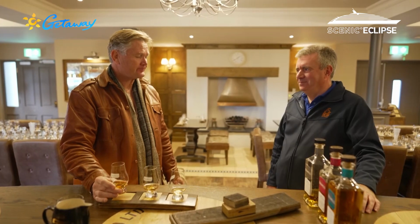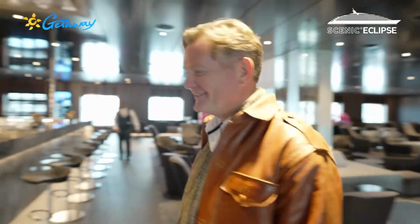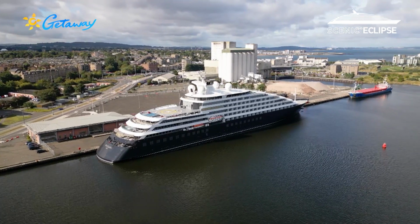That is smooth. This is the brand new Scenic Eclipse 2. I've really been looking forward to coming on board, and it's full of the most amazing technology. It's almost like a spaceship, and it'll take you anywhere across the 7 seas. But before setting sail, I want to dive into some Scottish culture.